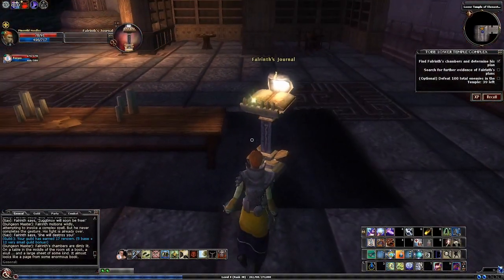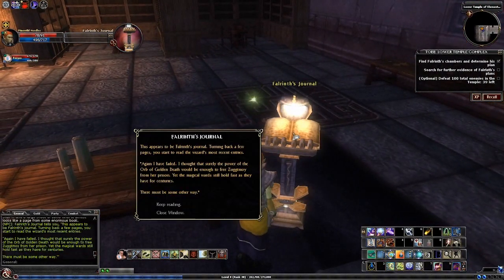Good. And the journal. This appears to be Falrinth's journal. Turning back a few pages, you can read the wizard's most recent entries. Again, I have failed. I thought that surely the power of the Orb of Golden Death would be enough to free Zuggtmoy from her prison. Yet the magical wards still hold fast as they have for centuries. There must be some other way.